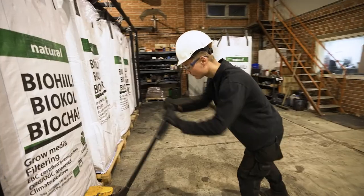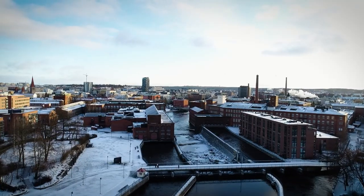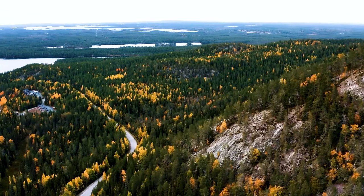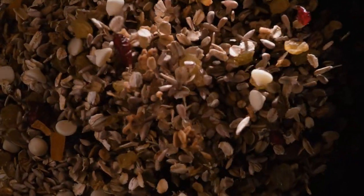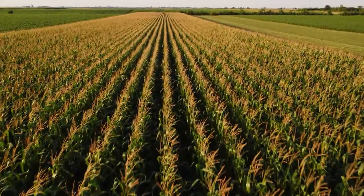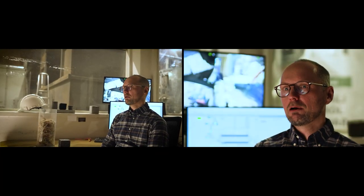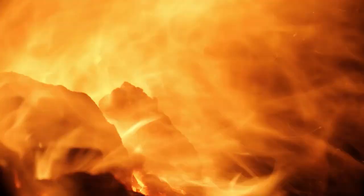In addition to producing biochar, our process provides excess energy which can be used, in our case, for district heating. Biochar could be made from various types of raw material. Here we use spruce because it's plentiful in Finland, but we could use almond husks, fruit stones, maize stalks. There are endless amounts of waste streams around the world. Biochar is often called black gold because it turns waste into a valuable commodity.